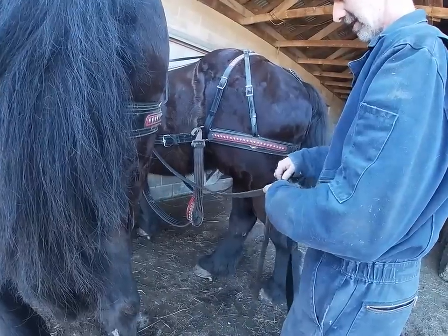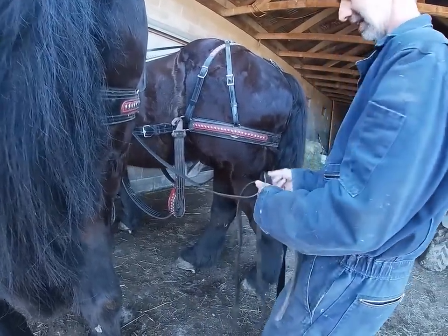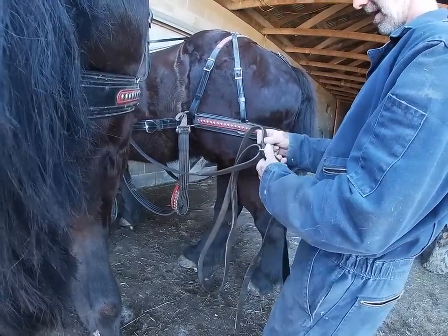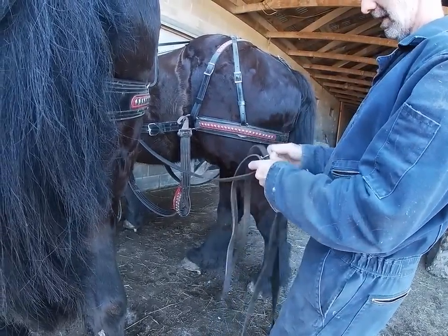I got big hopes for this third line, or second line, however you want to look at it. But I don't know how well it will work. I'm sure it's going to take some adjusting.